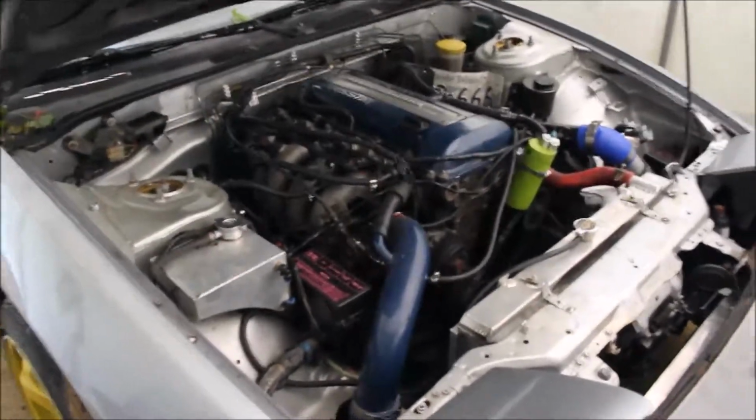But for now, what I'm picking up is going to be the replacement for this car, and I'm going to keep it the way that I had the intentions of keeping this car, not destroying it, and making a street car. So I'm going to be making a street car. I'm not going to tell you what it is, but I'll give you some hints. It's 4-door, it's Japanese, and it's going to be fun.